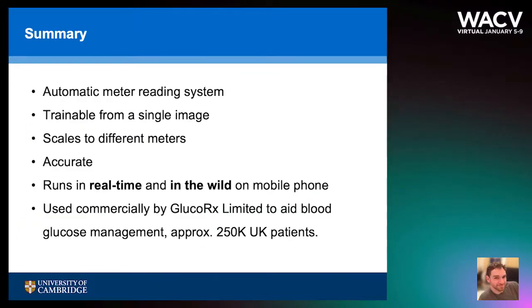To summarise, we've demonstrated an automatic meter reading system trainable from a single image. It can scale to different meters, is extremely accurate, and runs in real time in the wild on mobile phone. The mobile phone framework is now also employed in a commercial setting by GlucoRx Limited for scanning glucose meter readings and helping with diabetes management of their over 250,000 UK patients.